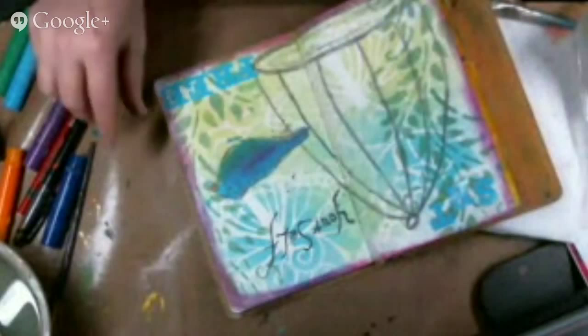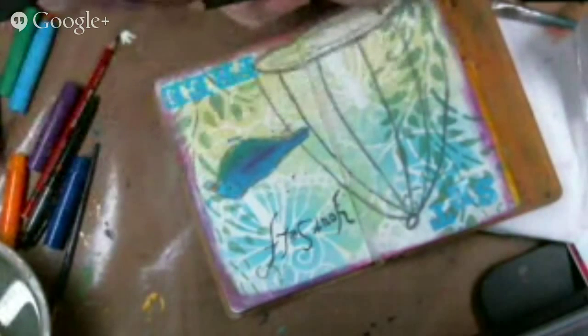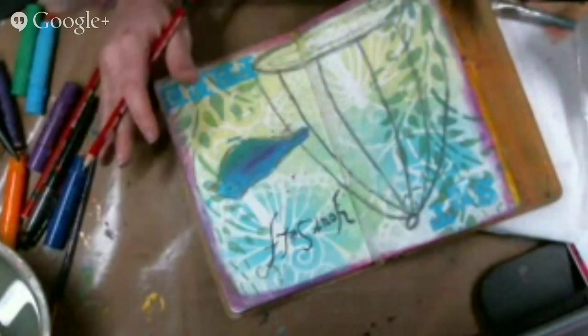Oh, look at my bird. Isn't the bird beautiful? Isn't she turning out cute? Now, I do have to do something, though, because the bird just can't float there. It's funny, back in the scrapbooking days, I was the same way. I hated what I called sticker sneezes.